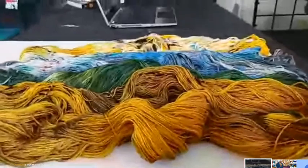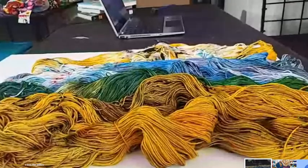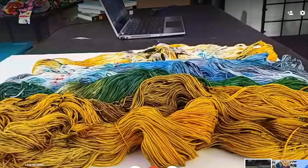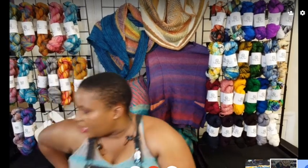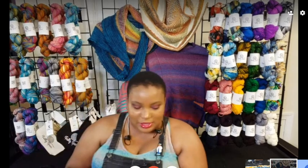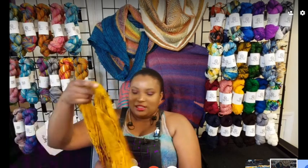Okay, so I'm going to set this down and hop back over to the other view, because I might be talking a little bit fast. But yeah, that is all of the colorways that were inspired by The Fifth Element. Thank you. Yeah, I really love this one.